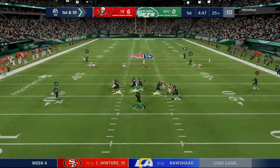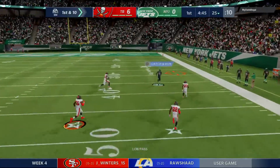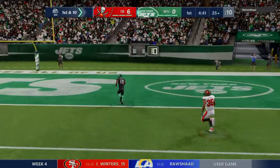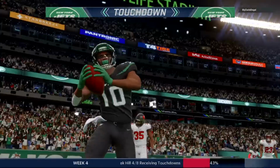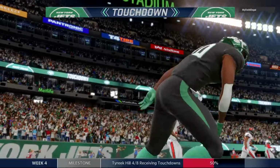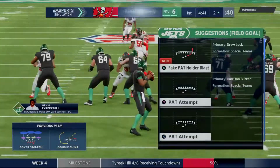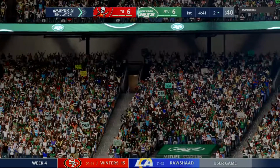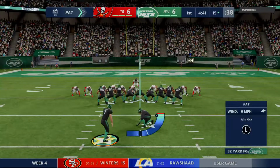They'll come out throwing here on first down. Oh, he's going to take a shot right away. That's caught at the 25. And all the way in. Touchdown, New York. Tyreek Hill, his 4th touchdown on the year. And the Jets can take the lead now with the extra point.